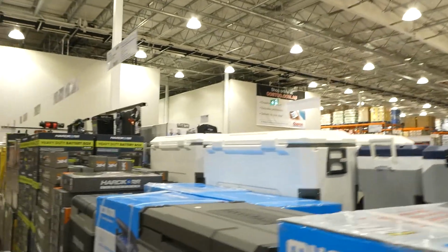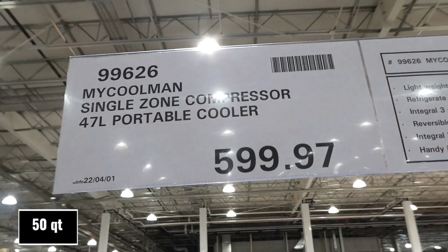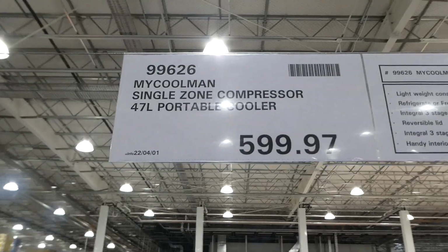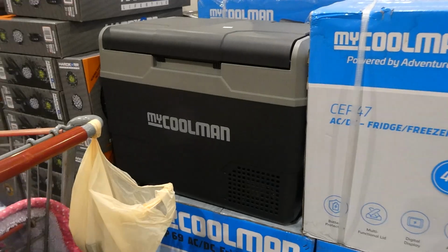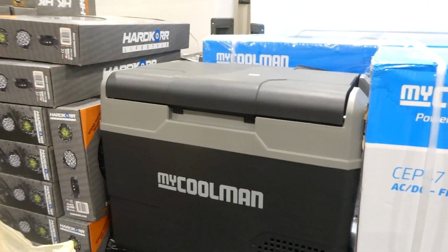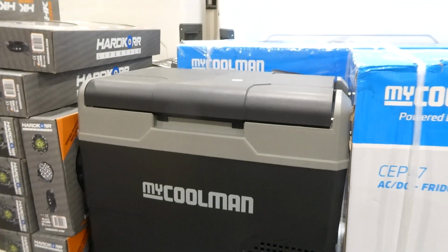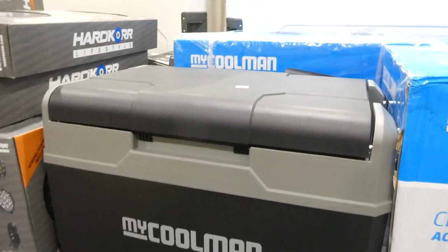And then beside that, they have a smaller version of the same, a similar one here. So this is the My Coolman single zone compressor, and it's 47 liters for $599.97. So it's on clearance. And that's this one here. So it is about, not half, but like I'd say like 3/4 of the size of that one. It's got lightweight construction, ability to refrigerate or freeze. So that's why this one is cheaper than the bigger one. It has integral 3-stage battery protection, a reversible lid, and handy interior basket for loading and unloading.